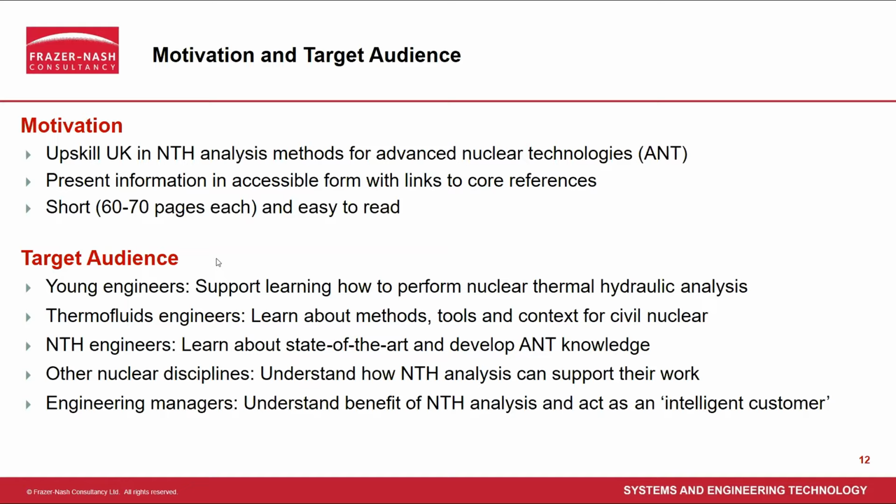Also intended to help engineers that are already doing nuclear thermal analysis, helping them understand about the state of the art and develop their knowledge of advanced nuclear technologies. And finally, we're looking a bit broader than that, helping people out in other nuclear disciplines and engineering managers. So understanding how the nuclear thermohydraulic analysis can support them or allow them to act as an intelligent customer, and when to do nuclear analysis within a reactor development program.